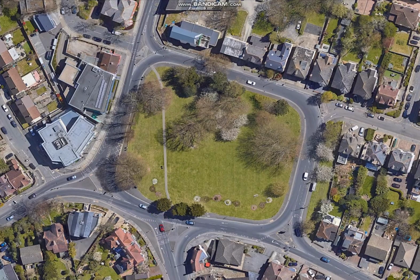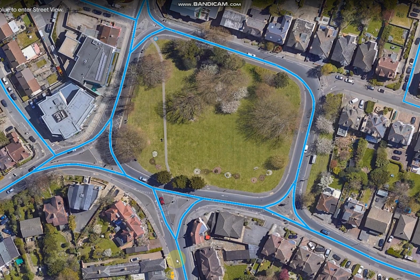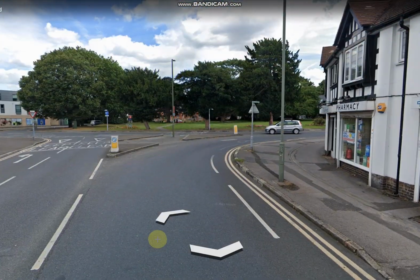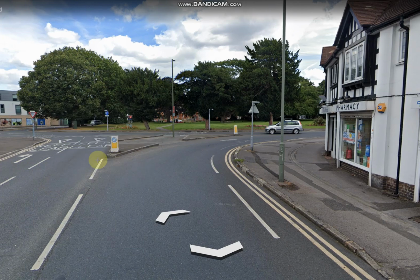Okay, so from this direction, if we go down to ground level, we're going to try to use landmarks throughout this video, so hopefully it's going to make it a bit easier. But from this direction, we're talking about the pharmacy. That's going to be our landmark from this direction. Already we can see as we approach towards the pharmacy direction that the entrance is a little bit different.